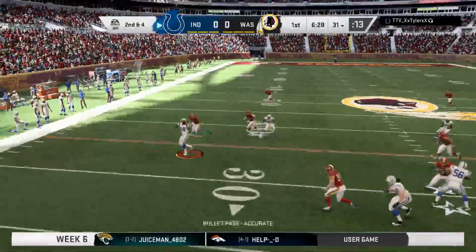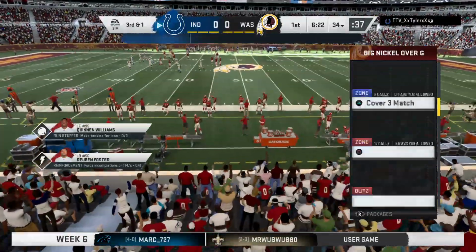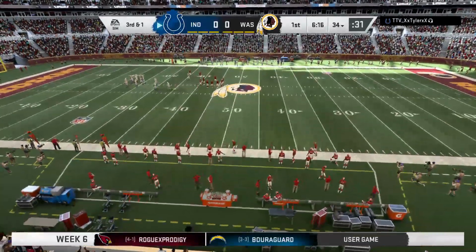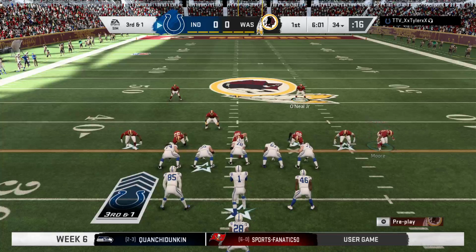2nd and 4. And he finds Howard, complete, and tackled down after a gain of 3. Leaves him with 1 yard to go on 3rd down. Only 3 yards on the catch. It's 3rd down. So just play number 3 here on the opening drive, and it's an early 3rd and 1.